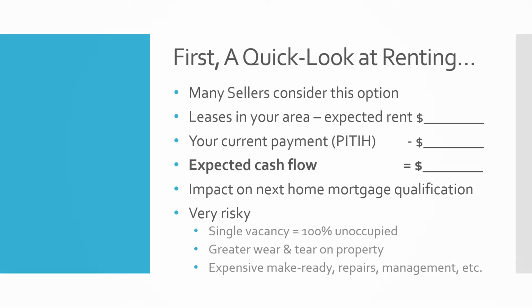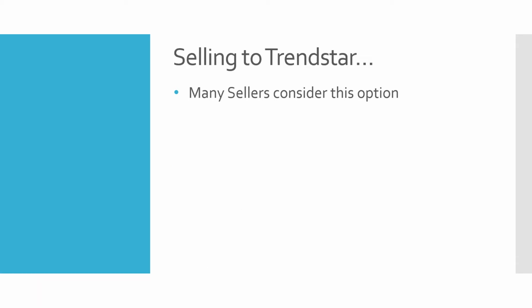However, with seller financing, many sellers do consider this option as well, and you're going to see why as we proceed. We can structure the financing. It has the same cash flow as with renting, but actually we're able to structure the financing back to you in such a way that your effective cash flow is several hundreds of dollars more than what you would expect to receive when renting. And so we do that analysis for you so that you can compare apples to apples.